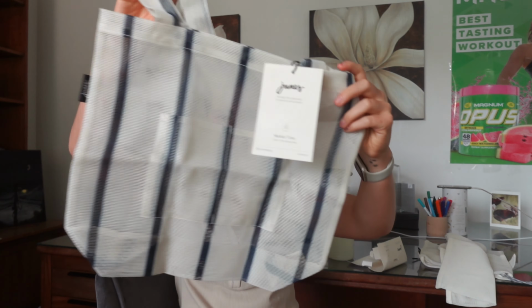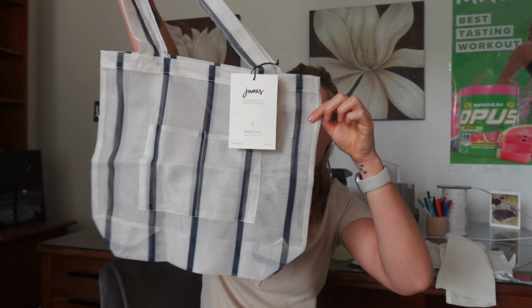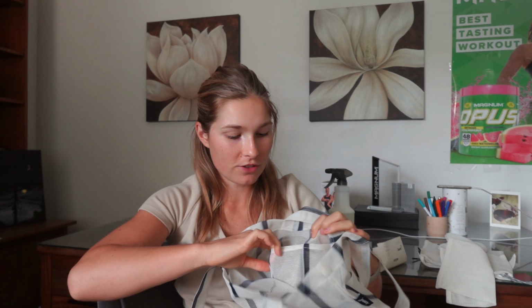I love using these instead of the plastic bags at the grocery store just because it's so much more of an eco-friendly option. So I'm super excited for these. And then I also got their market tote. It's so cute. Look at that. I love the stripes, and it feels super nice and lightweight as well. It has a pocket on the inside, which is so helpful.